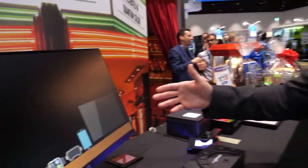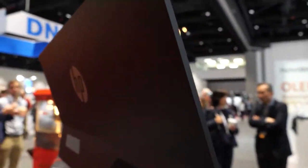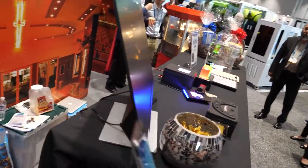Great color, great brightness. And this is the thinnest monitor ever made. It's less than 7 millimeters thick. So you can see here, if I put my cell phone, my brand new Samsung Galaxy S10 Plus, up next to it, it's a similar thickness.